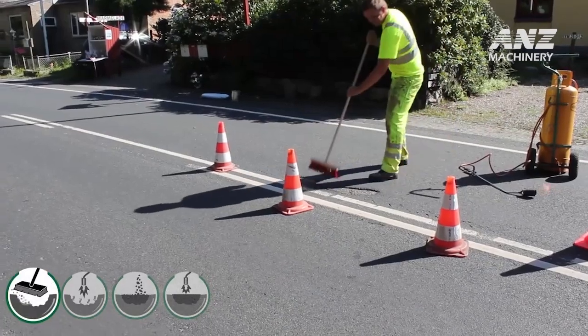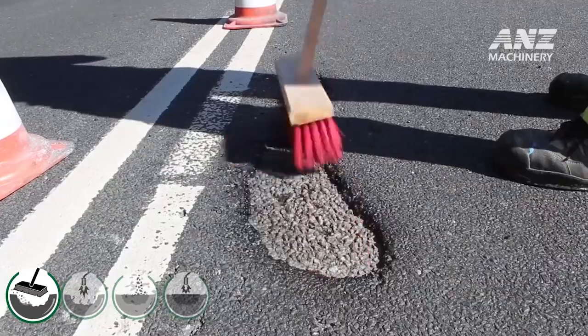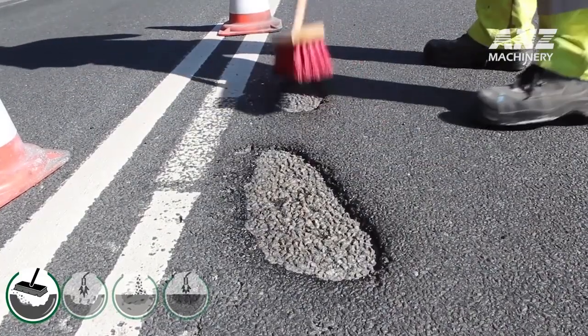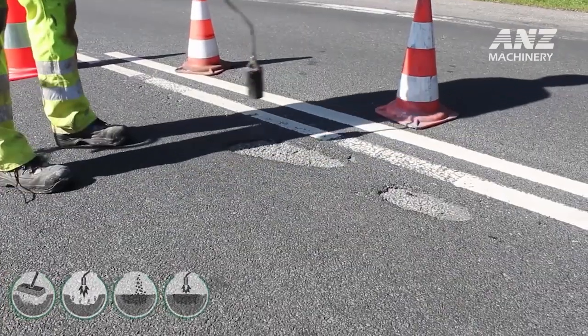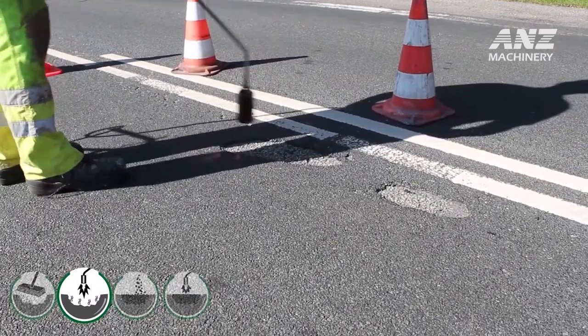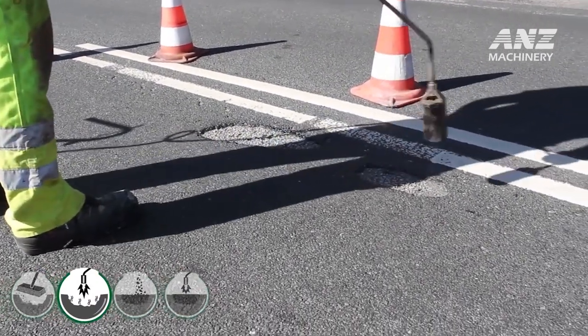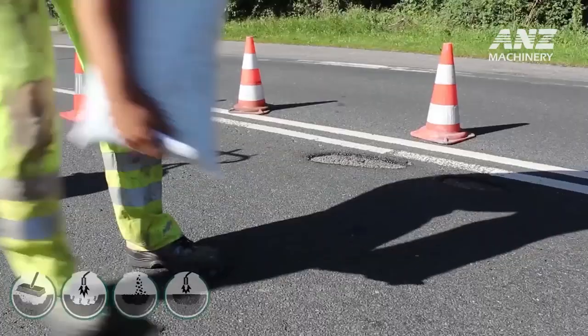Chip fill is a groundbreaking solution for efficient pothole and crack repairs. Designed specifically for smaller holes, around 15 to 20 centimeters in diameter. This innovative thermoplastic material ensures long-lasting results by minimizing the risk of defects spreading or worsening over time.